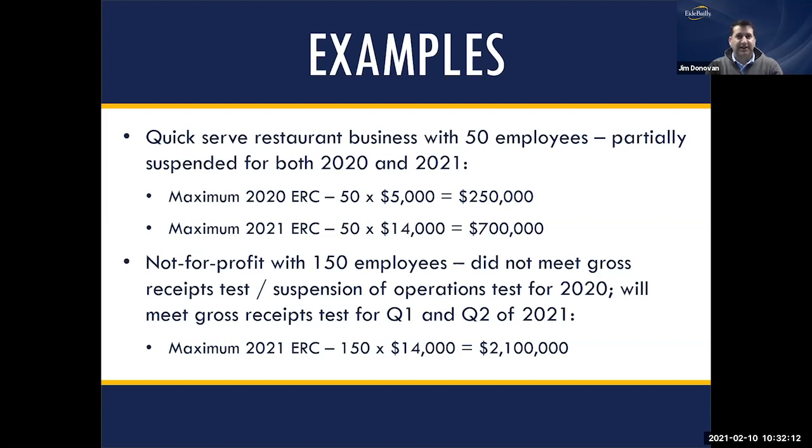And then if they're assuming that we have suspension all the way through the end of June, or at least through far enough into Q2 that we hit the max of $10,000 per employee. Again, it's a $7,000 credit for Q1, another $7,000 for Q2. It could be another $700,000 in benefit for those 50 employees. So, it really shows the difference there as far as the value of the credit and the change in the law, that 70% versus 50% by quarter. So again, it's significantly more in 2021.